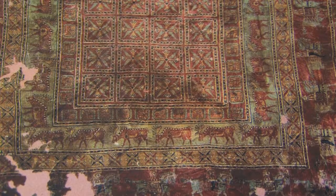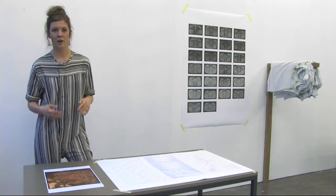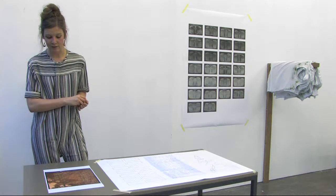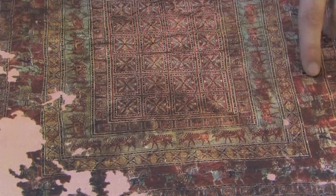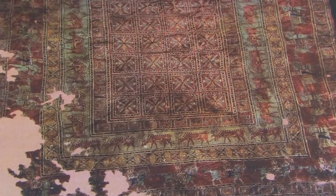I started out with researching the Pazyryk carpet, which is the oldest carpet ever found in the world. And because I don't know any of the symbolic work or stories behind it, I decided to look at the visual aspect. So I looked at the directions in the carpet, which I found really interesting. The movement of the animals. Here you see the horses going in one direction and the deers going in an opposite direction. And it really made me think of horseback riding.